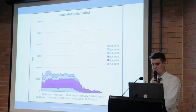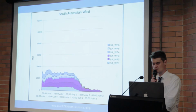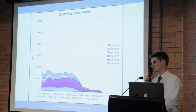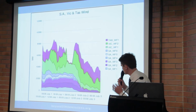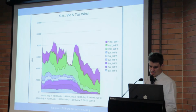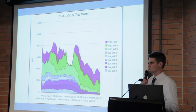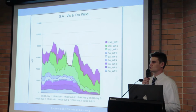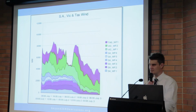So here's South Australia alone, and you can see this is the worst period we could find in 2008. It really dives from July 2nd through July 3rd there. Then you add Victoria in, you can see now it's getting closer to even. And what we don't have is data for New South Wales and Queensland, and that's what we're getting in version 2. So that'll get even closer to the annual average being maintained every hour, every minute of the year.